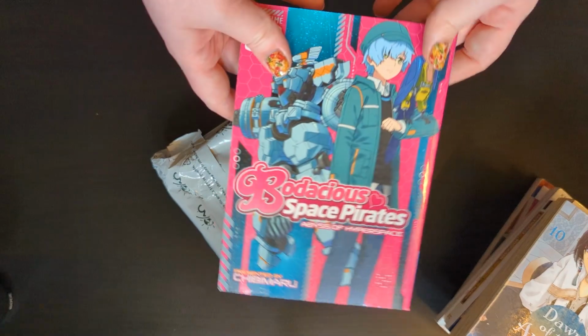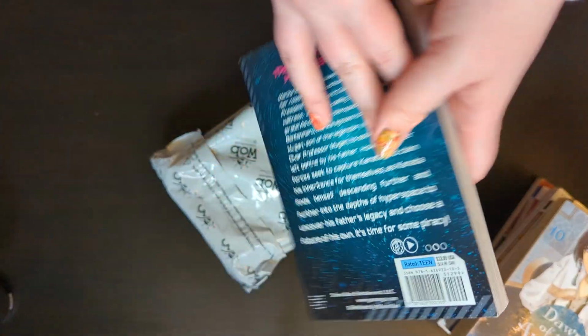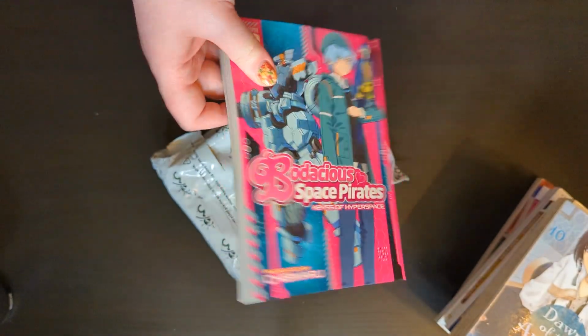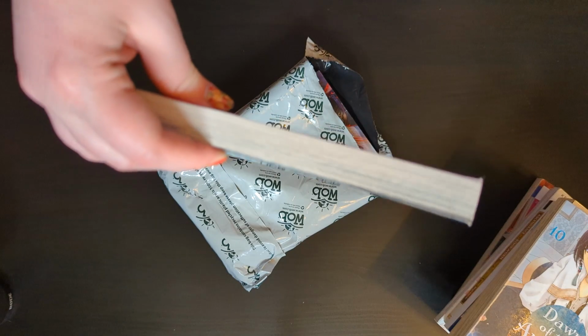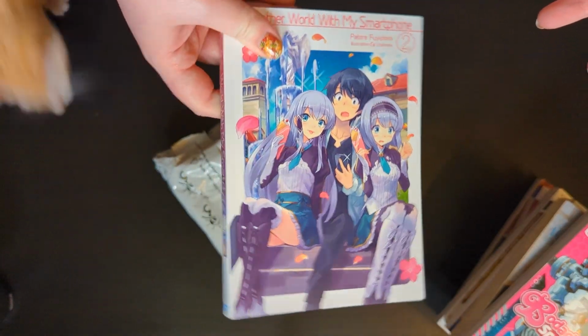Next we have Bodacious Space Pirates Volume 2, so that is a series complete. Isn't that exciting? Actually, probably some of the best quality volumes so far in the haul, which is kind of sad. Okay, next we've got another light novel, In Another World with My Smartphone Volume 2.